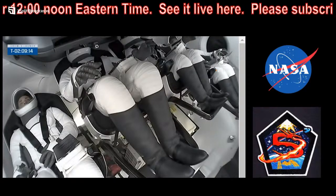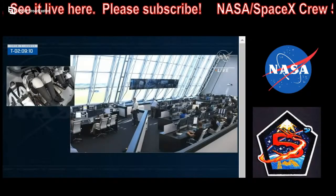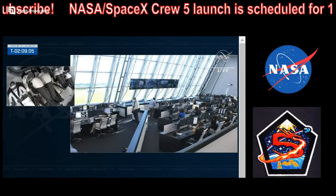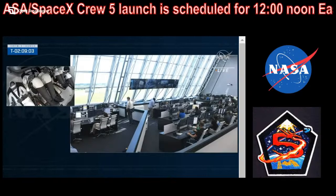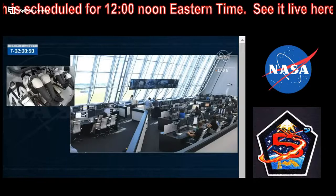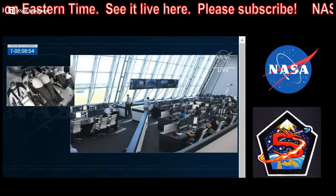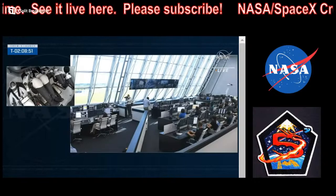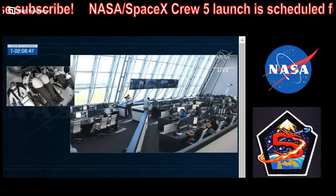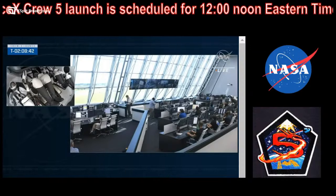Now, as for Falcon 9, that team is on console in firing room 4. They are preparing for their communication checks, which will occur at T-1 hour and 55 minutes. SpaceX engineers have pressurized the launch vehicle gas storage bottles. Those are composite overwrap pressure vessels, or COPVs. They contain gases that are used to fill tanks with hot helium as propellant is drained out of the first and second stages.